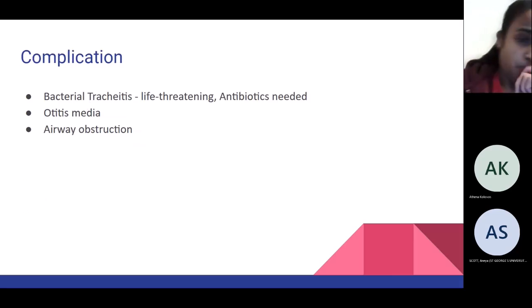What are the complications, which are quite uncommon? On top of the viral infection, you can get a bacterial infection, which is then called bacterial tracheitis, and it's quite life-threatening and needs urgent antibiotic treatment. You can have otitis media, or they can go on to develop airway obstruction because of the virus causing edema, inflammation and mucus.